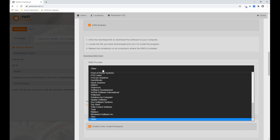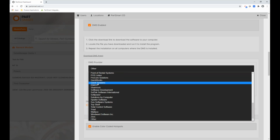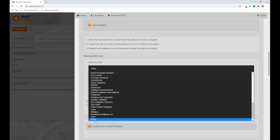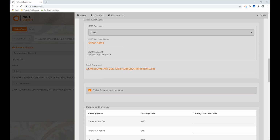Then you're going to come and select your DMS provider from the list. If you don't see your DMS provider listed here, go to the bottom and select other, and then just type in what the DMS provider name is here. After that, you're going to come to this DMS command section, and you're going to paste the command line that you already are using for PartSmart 8. And like I said through the PowerPoint, if you don't have that or you can't find it in PartSmart 8, reach out to your DMS provider and they'll be able to provide you the command line that you need to put here.